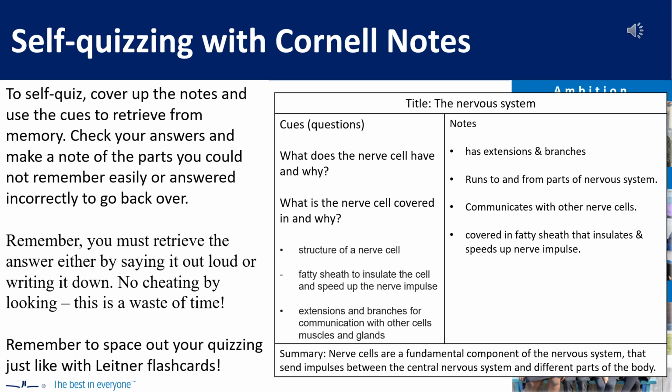Cornell notes, just like flashcards, is a great one to do with a study buddy, whether that be a member of your family, a friend, someone from school, because they have the answers there. So actually, if somebody is quizzing you rather than you self-quizzing, then there's no chance of them not being able to help you arrive at the right answer, because the right answers are there in that note section.